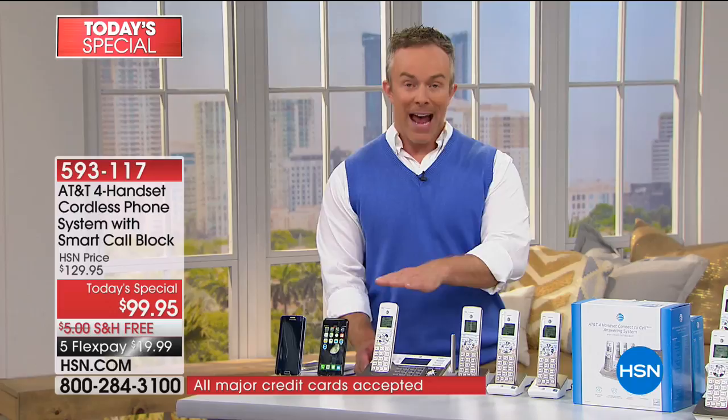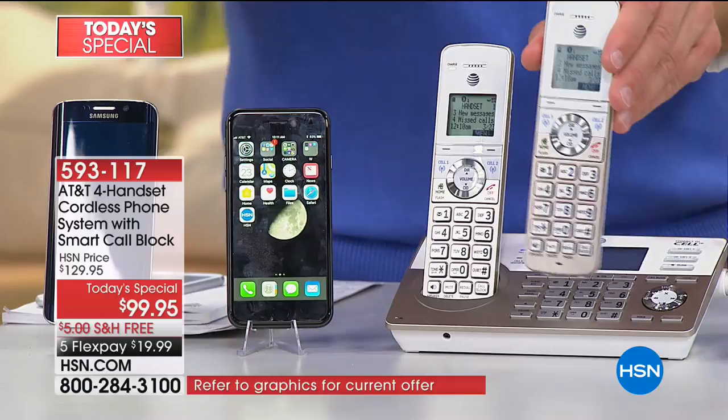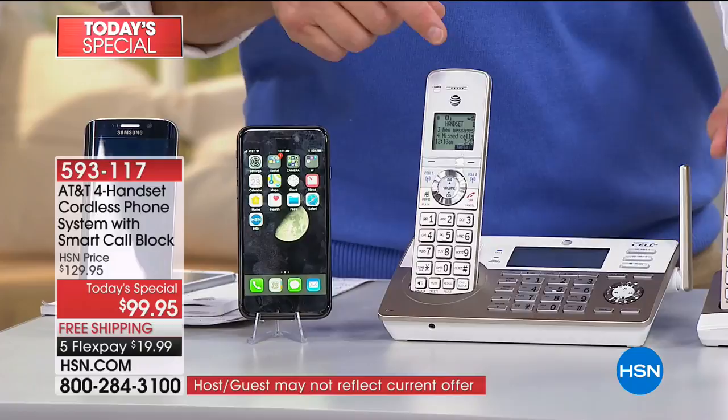So if the cell phone rings, guess what? I'm not gonna miss that call. I'm working out in the garage, I'm upstairs, I'm in bed, and all my handsets are gonna ring just as well. It's actually gonna even tell me it's Bill's iPhone, it's mom's Android phone, it's whoever's phone. So you can know it picks it up. We'll show you the number as well.